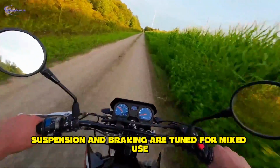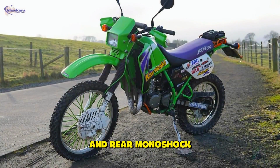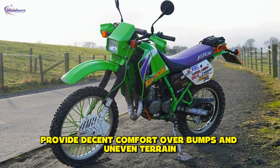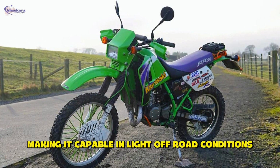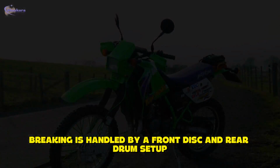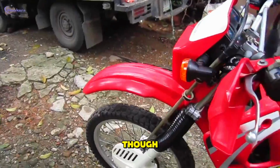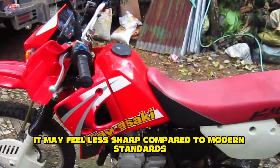Suspension and braking are tuned for mixed use. The long travel front forks and rear monoshock provide decent comfort over bumps and uneven terrain, making it capable in light off-road conditions. Braking is handled by a front disc and rear drum setup, which is adequate for its size and weight, though it may feel less sharp compared to modern standards.